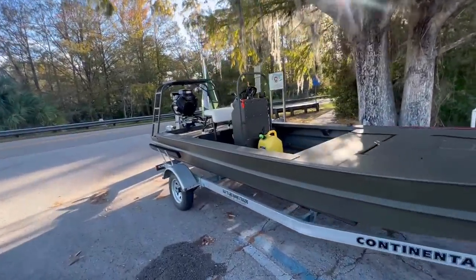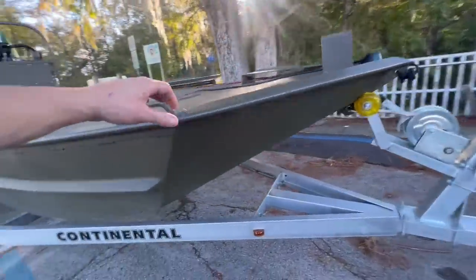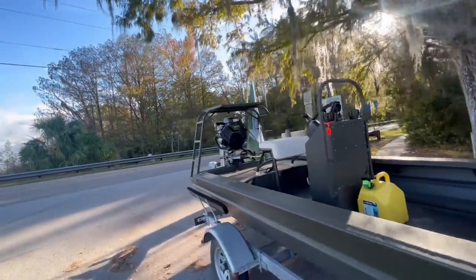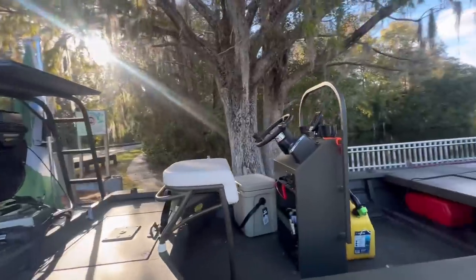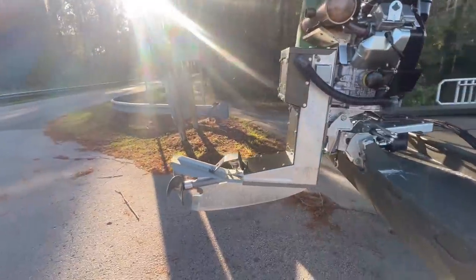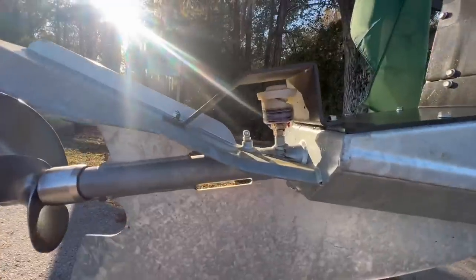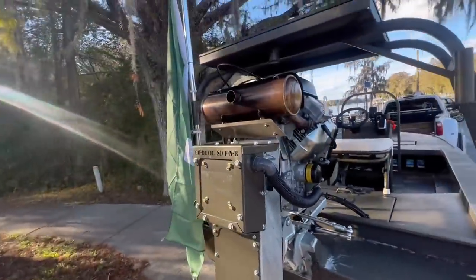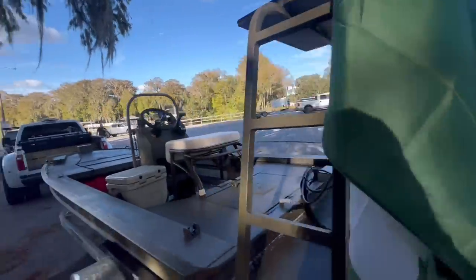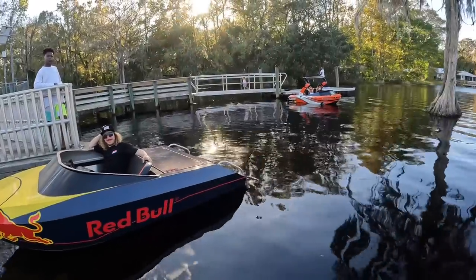Look at this hog. Flat bottom, flat as it gets. Look at that thing. Here she is, all in her glory. Air cooled, so nothing gets up in a water pump like you would normally have. Looks like there's a little grease packer right there or something, I don't know. And yeah, it's about time to go get busy with it, boys. Yes, sir. Another day in Floral City.